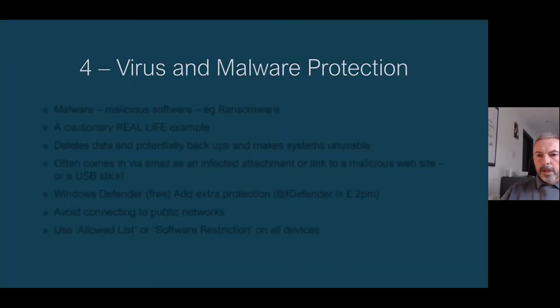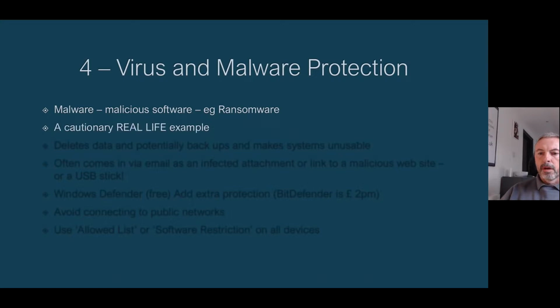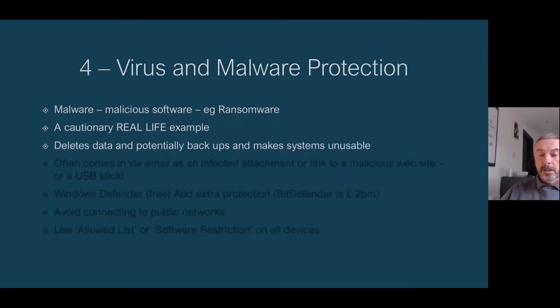Then we talk about virus and malware protection. So malware is just a shortened word for malicious software. Normally we find this is in the form of ransomware these days, and I'll cover a real life example of that in a bit. So this basically deletes data and potentially deletes backups of your data and can make your system unusable, and you then have to pay a ransom to get your data back and make your system usable again.